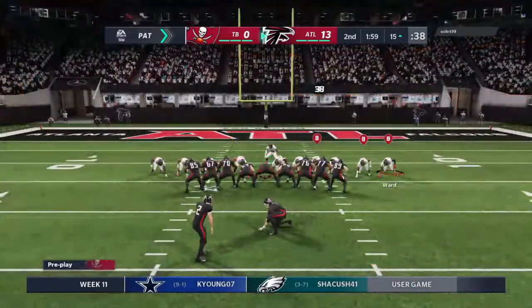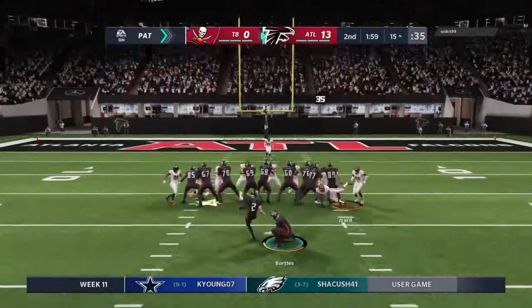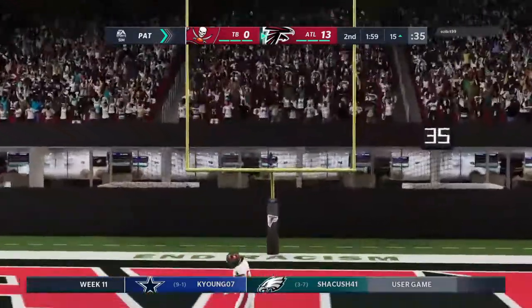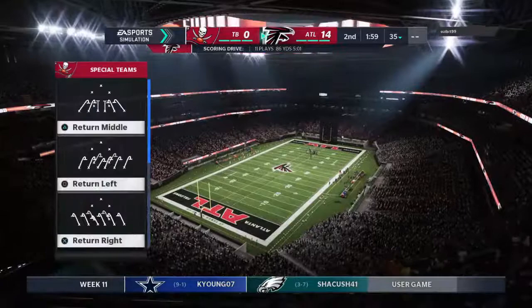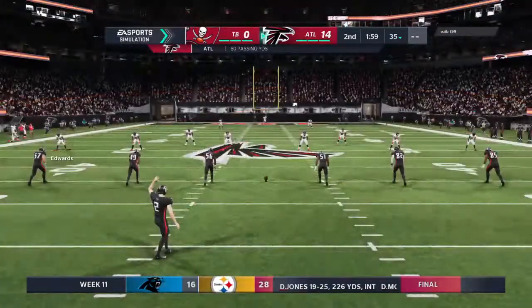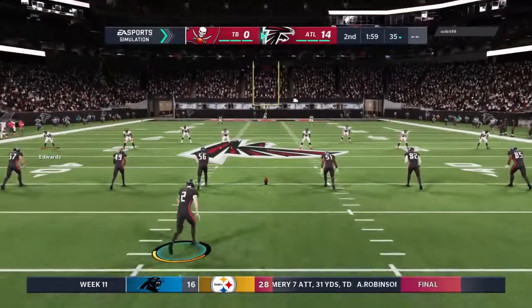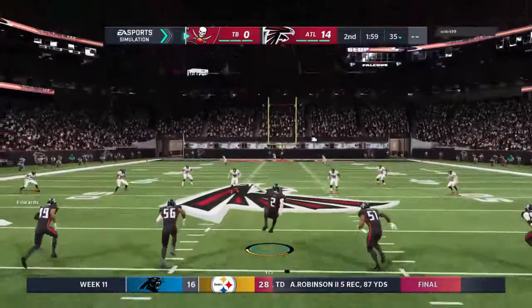Extra point attempt here still to come. And it's good to make it 14-0. Makes the score Falcons 14, Buccaneers nothing. Elliott Fry set to kick. The kickoff unit is out on the field, and they will send this one away.